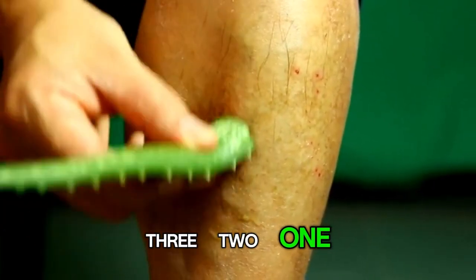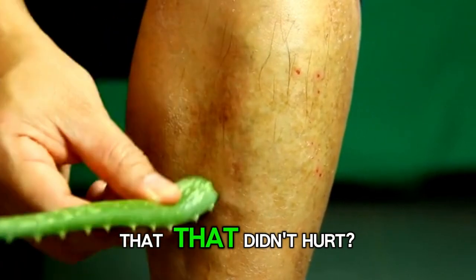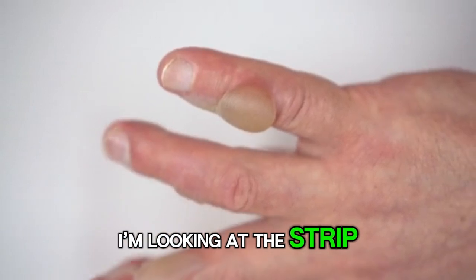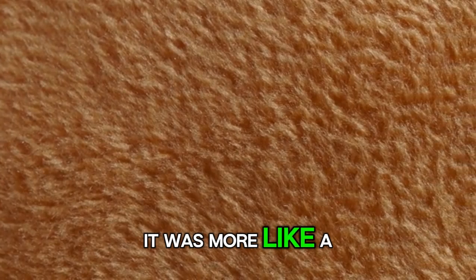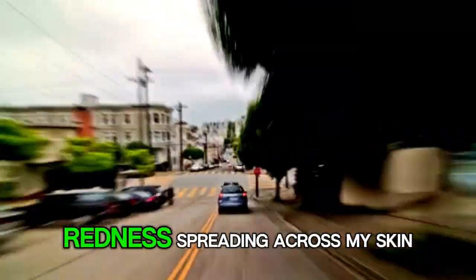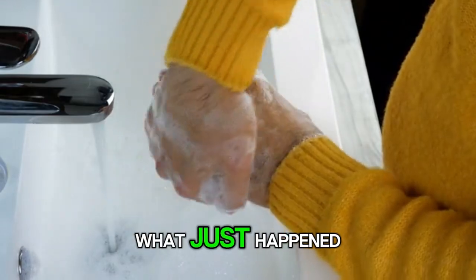3, 2, 1, flick. Wait a second. That didn't hurt. I'm genuinely confused. I'm looking at the strip, I'm looking at my leg. I definitely felt something, but it wasn't pain. It was more like a quick, dull thud, like flicking a rubber band, and then it was over. There was no lingering sting, no burning, no immediate redness spreading across my skin. My brain is still trying to process what just happened.